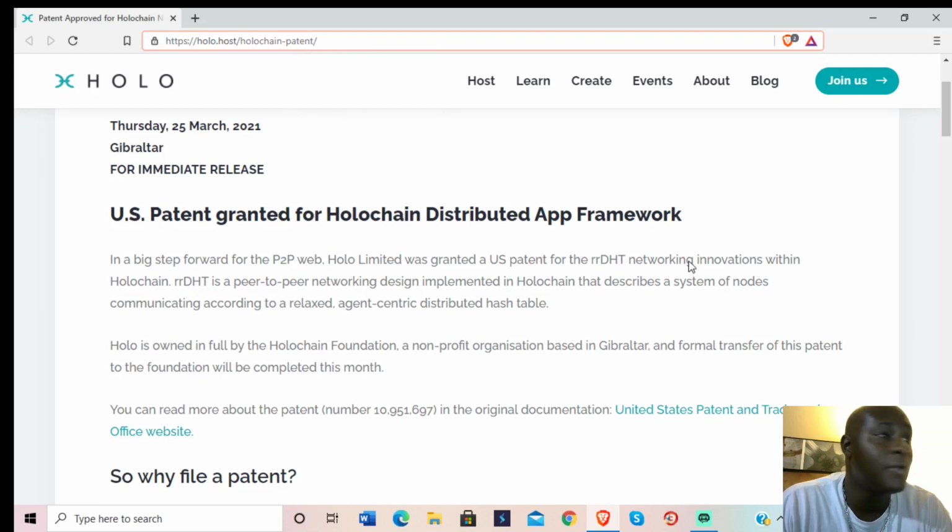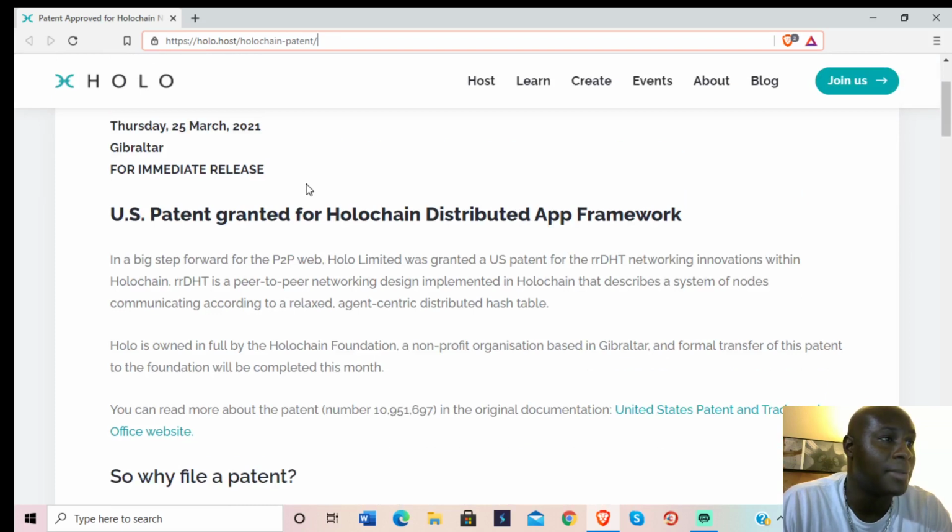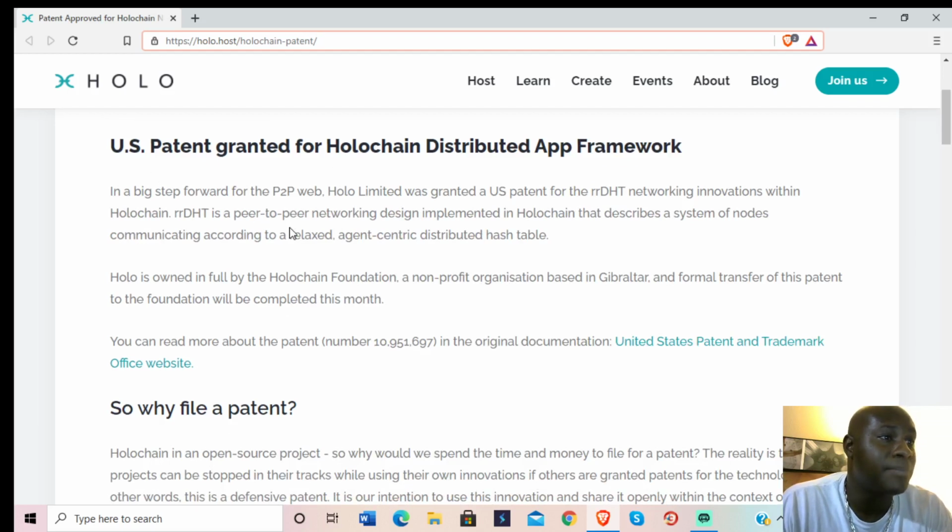But here we go. Thursday, 25th of March. I'm a little bit late to the party, but I'm finally bringing it up. In Gibraltar, for immediate release: U.S. patent granted for Holochain distributed app framework, and a big step forward to the P2P web. Holo Limited was granted a U.S. patent for the RRDHT network innovations within Holochain.